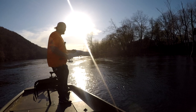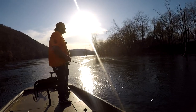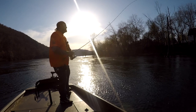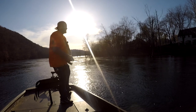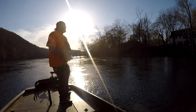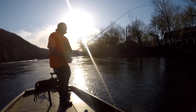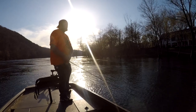I know Seth Turner and Brad Reed were up here the other day, and Seth said they caught a little over 20 fish. And they were jigging, but he said that the key was to get that jig all the way down to the bottom. So I'm attempting to do my best here today. It's been a couple days since I threw a jig.